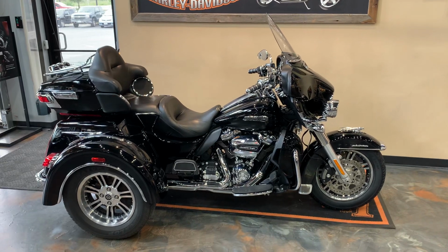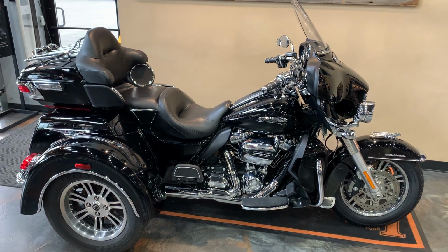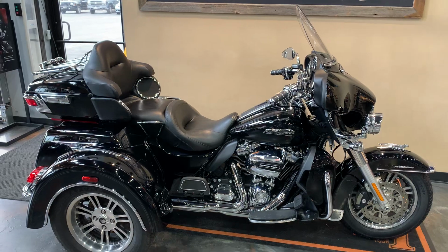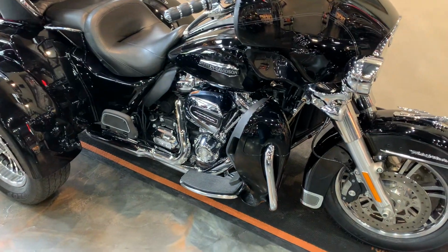Howdy folks, here I sit, a 2020 Tri-Glide. Vivid Black is the color, got a lot of nice accessories on. I'll kind of point them out as we go. Going to have the Milwaukee-Eight 114 with a Screaming Eagle package on it.